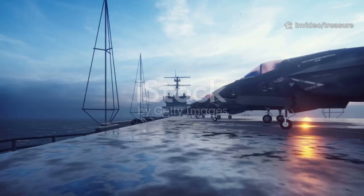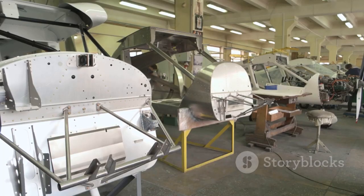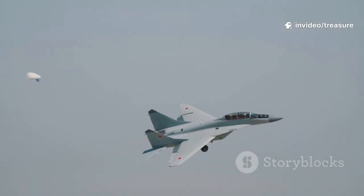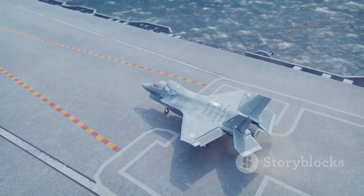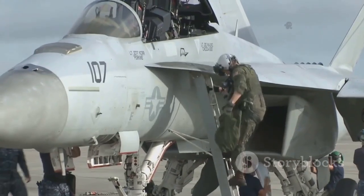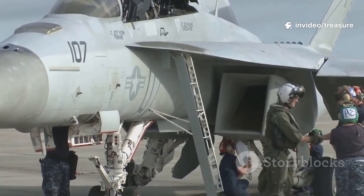The J-35 program features two main variants: a land-based version for the Air Force and a carrier-based version for the Navy. Using a common design streamlines production and logistics, reducing costs. The land-based J-35A is lighter and simpler, optimized for runways and air superiority. The carrier-based version is reinforced for catapult launches and carrier landings, with folding wings for storage. This approach allows pilots and crews to transition easily between variants and share spare parts.